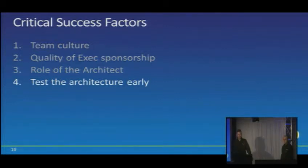Test the architecture early, because you can't test the architecture on a whiteboard. And the point I want to say is there's no point having a grandiose whiteboard architecture if it's not pragmatic. It needs to be pragmatic. It needs to be understood. It needs to be supportable, and it can't drive the developers nuts trying to work around it. That's why I think the architect needs to be able to write code.